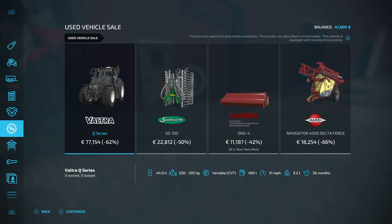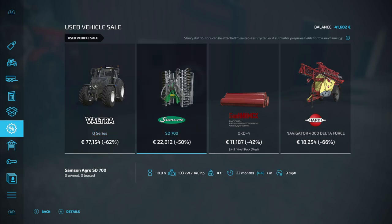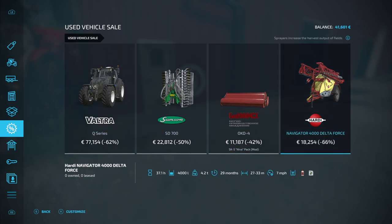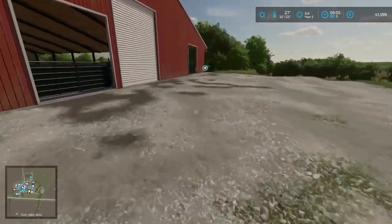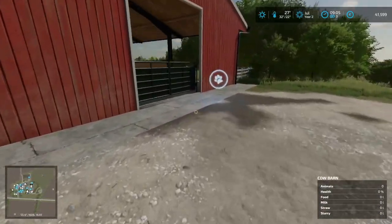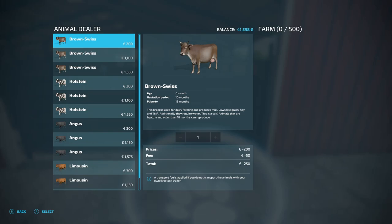Let's see what we have on sale if we are here. We have a Valtra Q. It's a very nice tractor, but I don't have that kind of money. And we have a Hardi Delta Force. Not gonna bother with it. We just bought our sprayer last time and this one is not that much bigger. Okay, so first of all, let's get some cows.